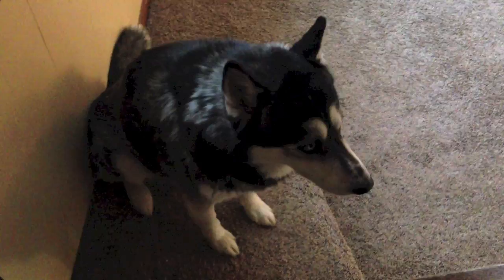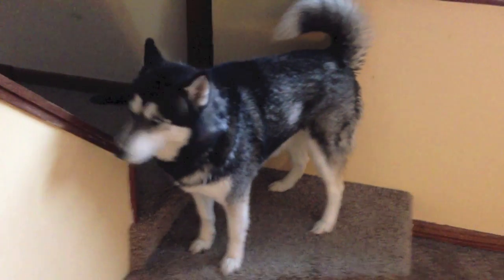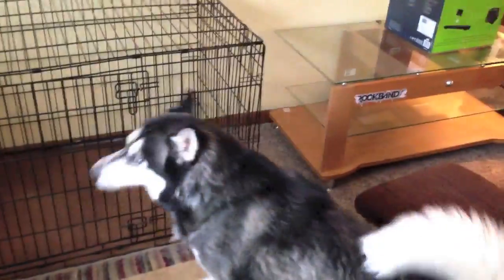This is my dog. He's usually down here with me, around by my feet or anywhere on the floor. Let me get a better angle here. He's a purebred Siberian Husky. He's a big boy, weighs about 85 pounds. So that's Nitro. Also here we got his crate, which he wants to go into right now. I have the door shut on it.